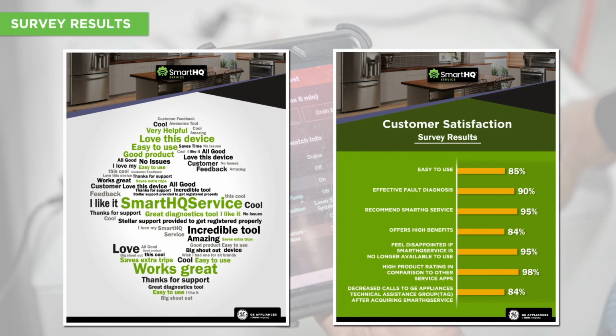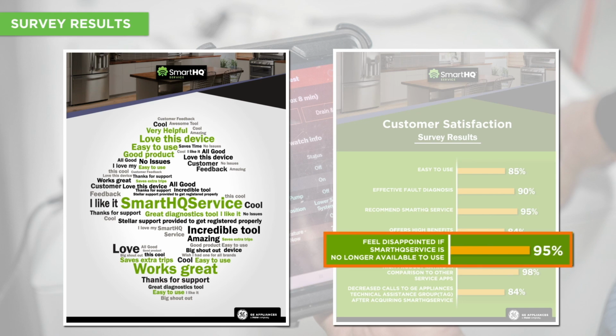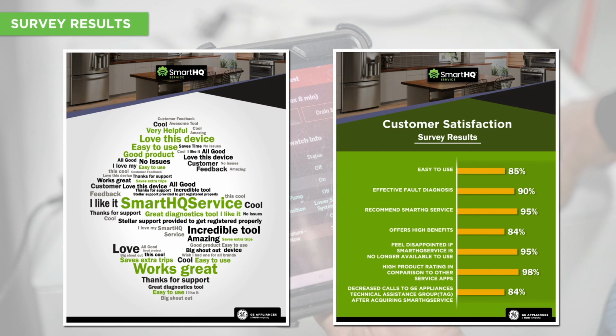It is gratifying to announce that the appliance service community has widely embraced the SmartHQ service system. This sentiment is reflected in our periodic surveys. Over 90% of users reported that they were able to diagnose faults more effectively. Over 95% of users reported that they would recommend SmartHQ service. Over 95% of users reported that they would feel disappointed if SmartHQ service was no longer available. Over 98% of users reported a higher rating for SmartHQ service than other service applications. We value all your feedback and make a conscious effort to continuously improve the SmartHQ service diagnostic system.